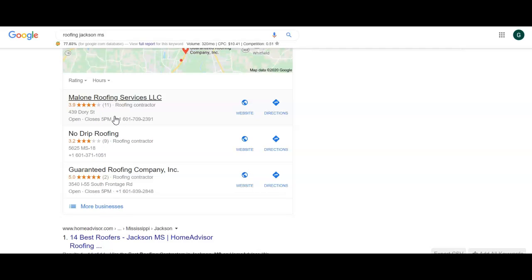But one of the main things to focus on right here is getting your name out on all those different directories, getting those citations that I spoke of. And reviews and everything else comes into play as well. But the citations are a big one.